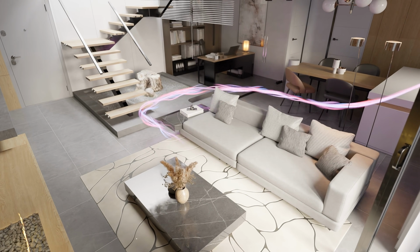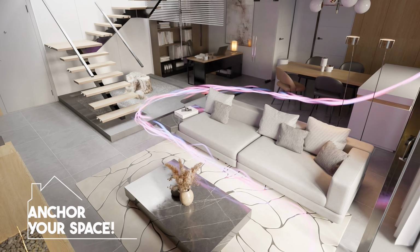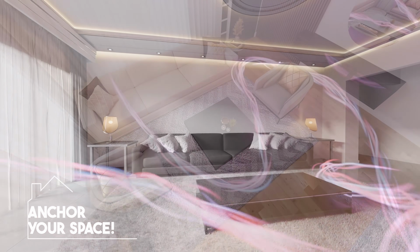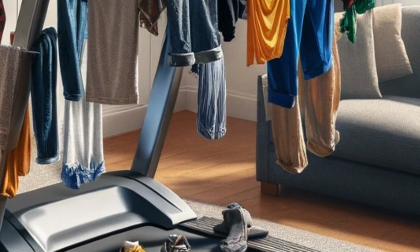Okay, so the first tip was to declutter. The second tip is to anchor your space. Every single room needs a focal point. In the living room, that might be a fireplace you have, or maybe just very clean seating arrangements around a rug in your living room, something that makes sense. Maybe in the bedroom, it's your bed. It's definitely not the treadmill with all the clothes on top of it in the corner. Yeah, that, not so much.